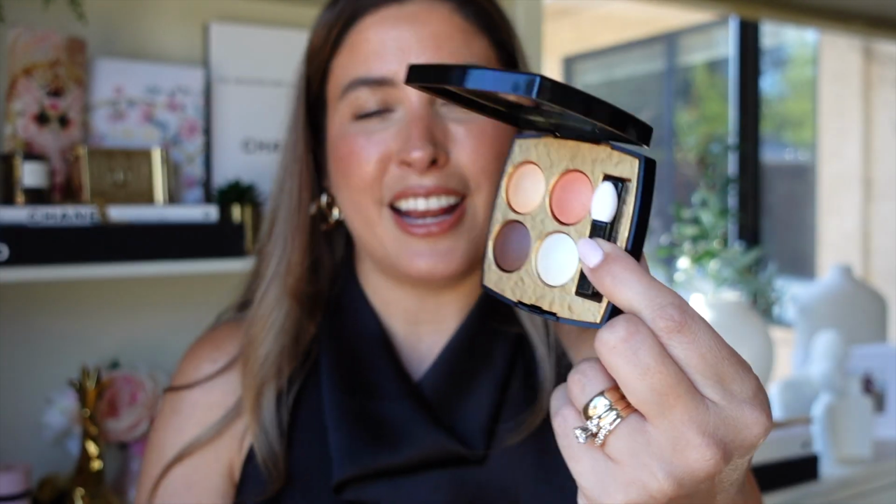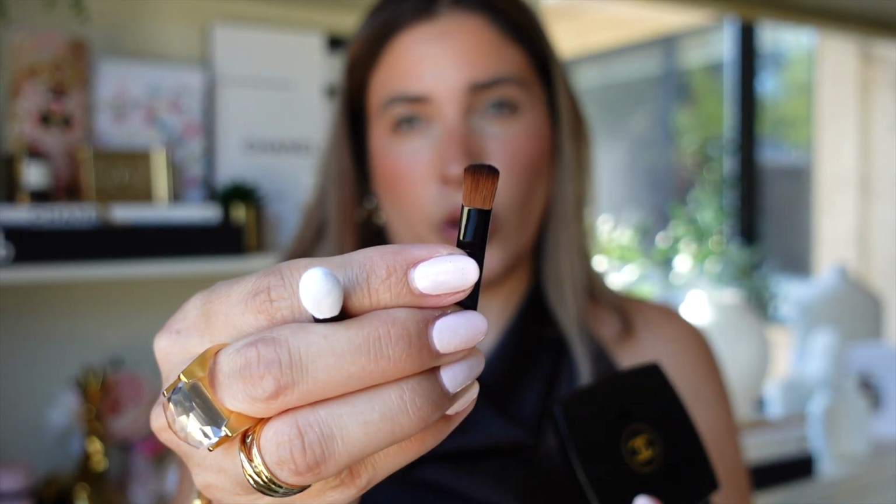So pretty. I love the hammered background. Now this is not metal, it is, I guess, just an insert of plastic. It just gives something different. And then you get your 2 applicators. One is the sponge and the other one is a little brush.